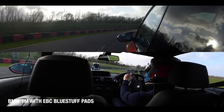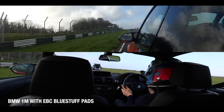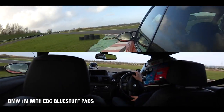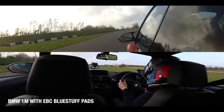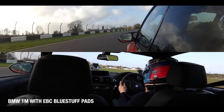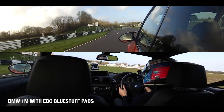So the brake pedal is just starting to go a little bit long. It's not perfect, it is going a little bit long now under the foot, but the performance is still well and truly there. We keep going, just see what the brake pedal does.